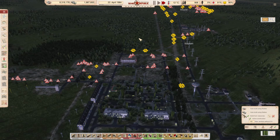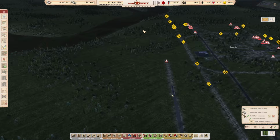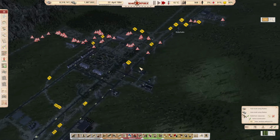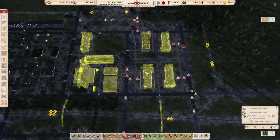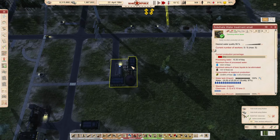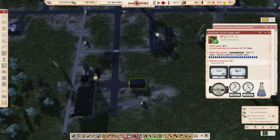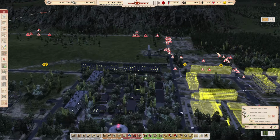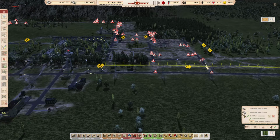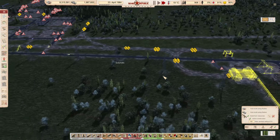This residential area is just going to kind of grow along this road. You might also need to think about more water. Alright, but we will think about that for next episode.